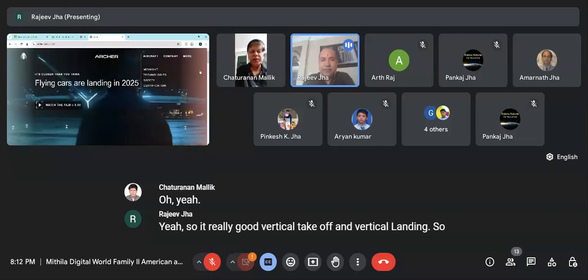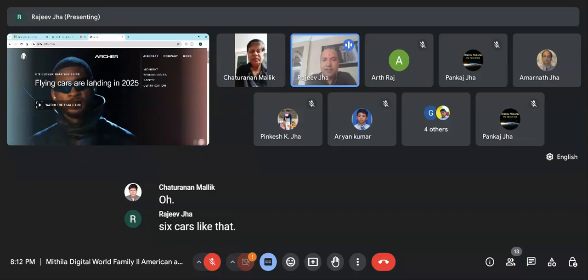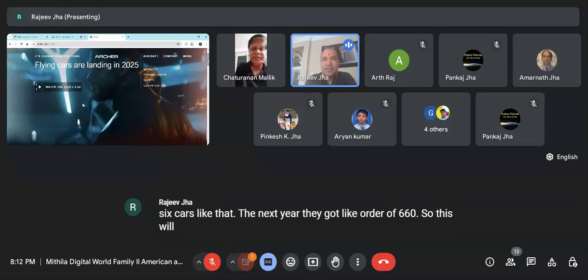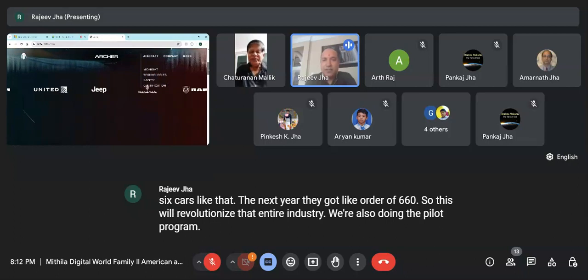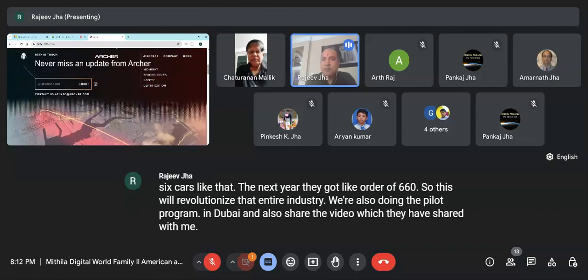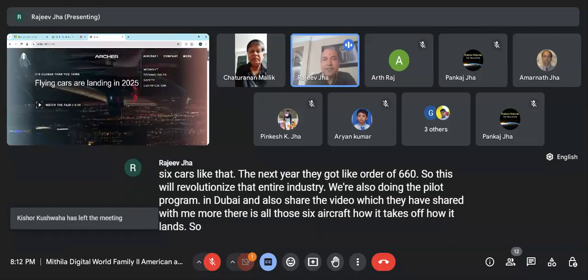They have already created six cars like that. The next year they got an order of 660. So this will revolutionize that entire industry. They're also doing a pilot program in Dubai. So I'll also share that video which they have shared with me, about all those six aircraft, how it takes off, how it lands. So this is really fascinating.